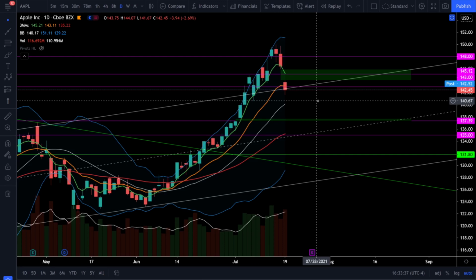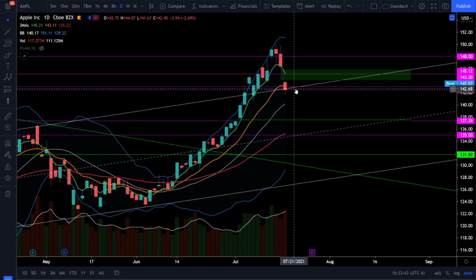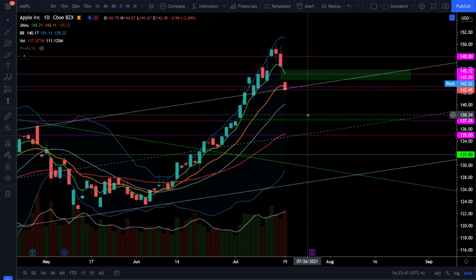On Apple stock, we dropped 2.69% today, and we came right back down to that breakout level just below 143. If we can't hold this support level, we could be coming back down to our 20 simple moving average at 140, and below that we could be coming back down to close the gap at 137.